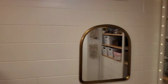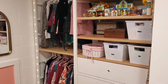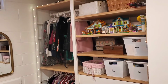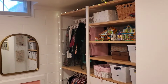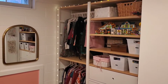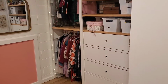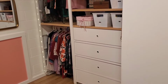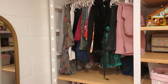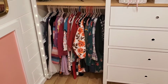So then over here, this is one of the IKEA storage systems. I was actually able to score this off Marketplace. And so in this small space, they don't have a dresser, they don't have a closet, and so we really have to utilize the space, keep things minimal, and definitely keep it organized. So the last 6 months, we really just found a system that works for them. This is the older daughter and my younger daughter.